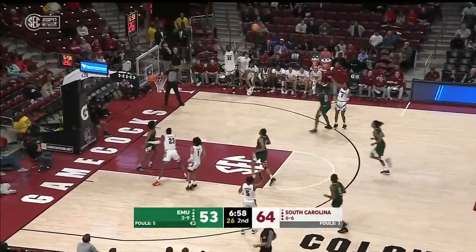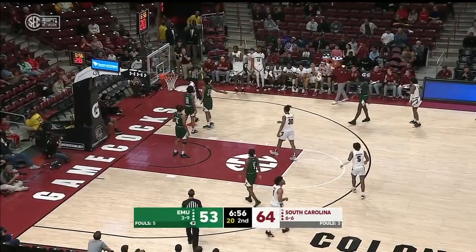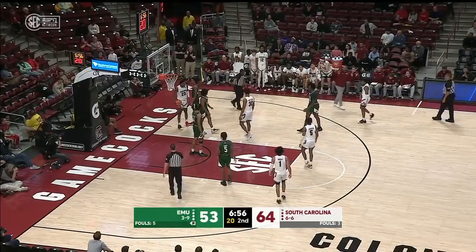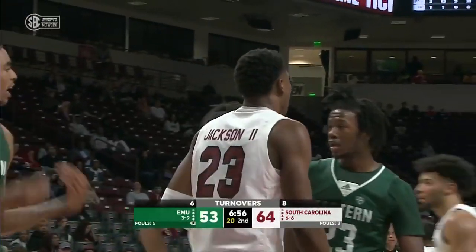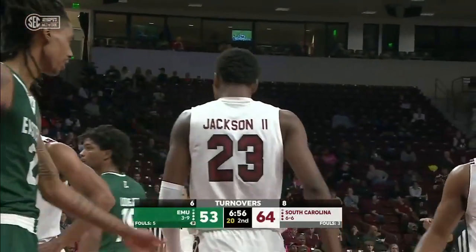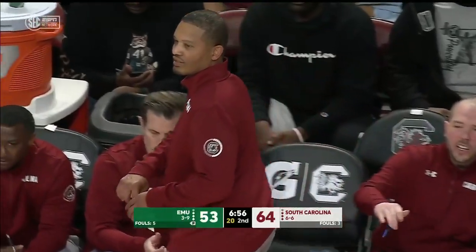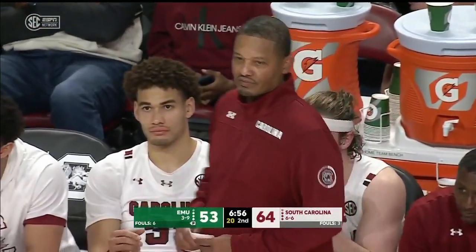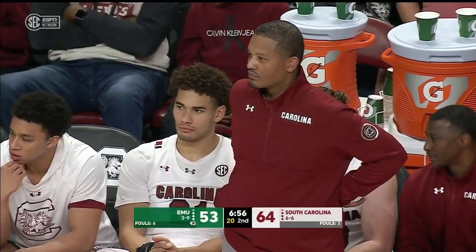Carter, an open look for three. No good. Jackson fighting hard for the offensive rebound. He'll draw the foul. This terrific matchup with Imani Bates continues. Yeah, that was started by Chico Carter, trailing Imani Bates, who had a fast break situation, and picking his pocket from behind. It's Lovejoy who picks up the foul.